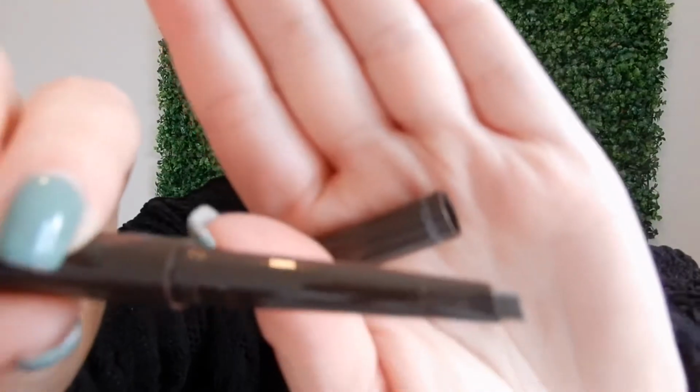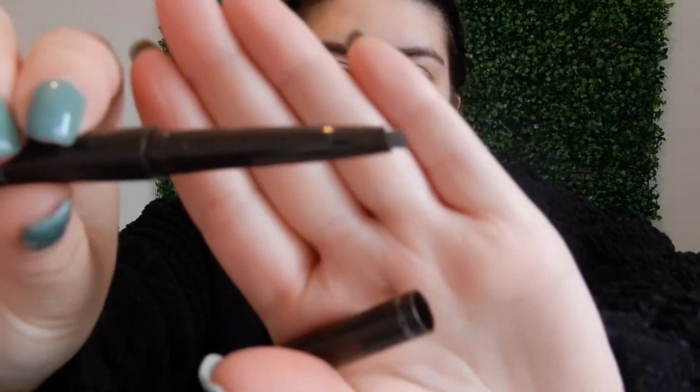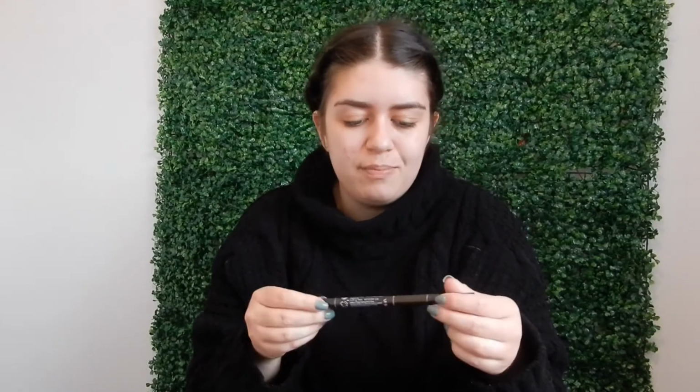Am I opening it the wrong way? Oh my gosh, I just opened it. How can I not do it? Oh, you just pull it. There's no twist. Then you also get this brow pencil side of it, which is more the thing I was looking for. I got this in shade dark brown. Actually no, just brown. They had a dark brown and I debated that, but I just got brown, and this was £3.